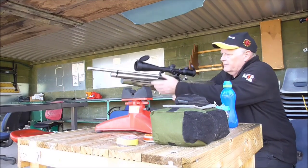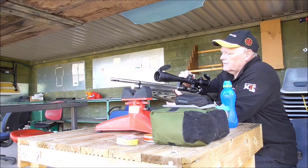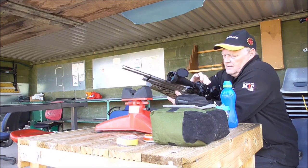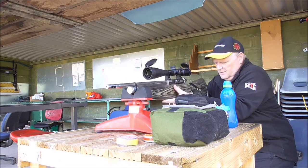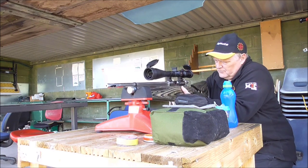I don't want to bore you with a zero input. 50 yards, using the Daystate 10.3s.